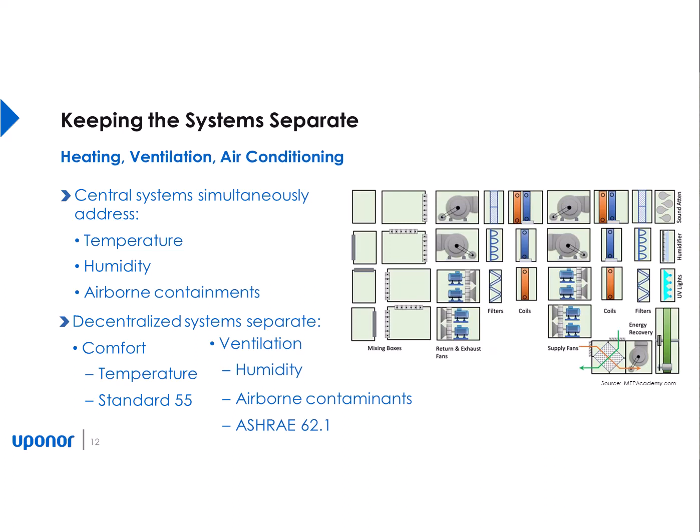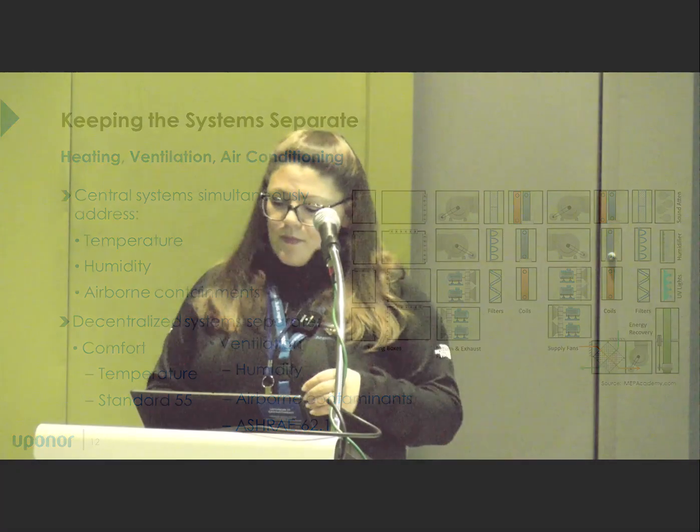Whether you have a central or decentralized plant, we still have to address ventilation. Ventilation is about providing fresh air to deal with toxins that might be building up in the space. So if you have a decentralized system, you're still probably going to have some ductwork and a dedicated outdoor air system. But central forced air systems often attempt to handle both comfort and ventilation simultaneously. Whereas decentralized systems use separate dedicated systems to address comfort and ventilation. ASHRAE even addresses these two with two different standards. We have standard 55 for comfort, and we have standard 62.1 for ventilation.